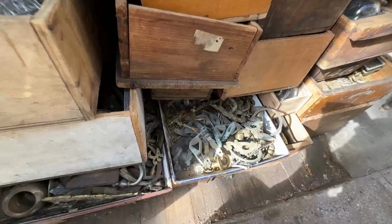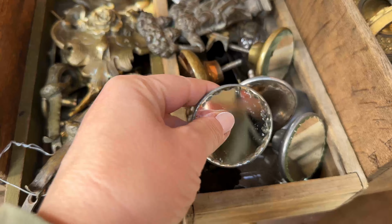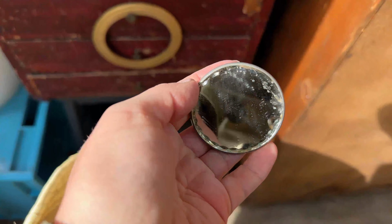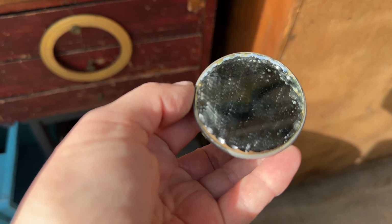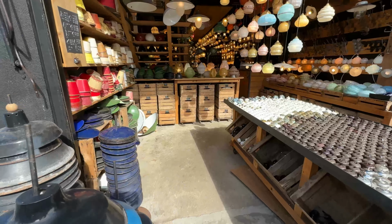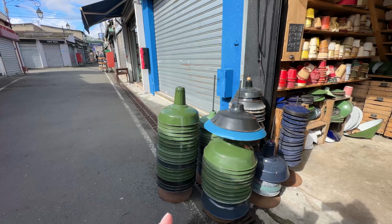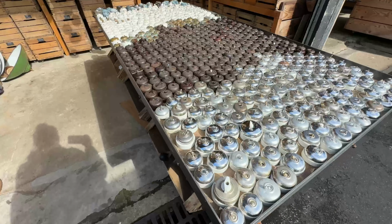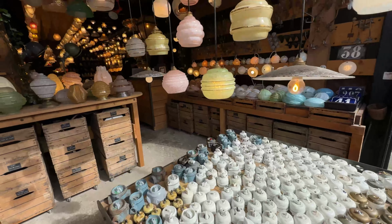So at the risk of buying the very first thing I found, how beautiful are these little knobs? €10, which seems a little steep to me. They could be stunning for the vanities that I'm shopping for. So all of the lighting that you could ever hope for. How great are these green canopies and the blue? And these are old light switches. Beautiful.